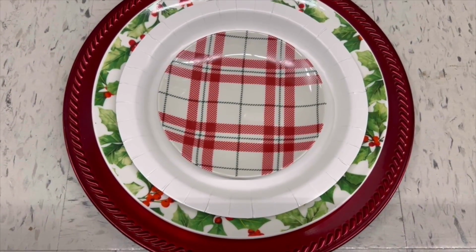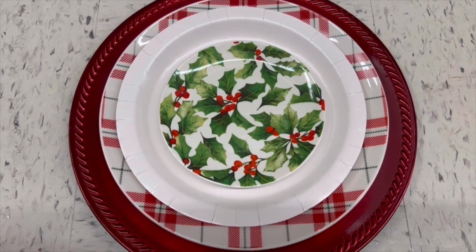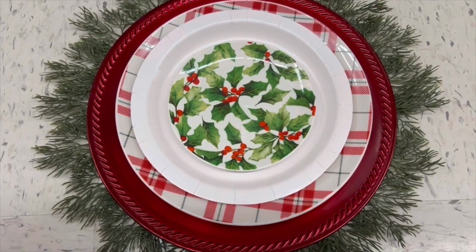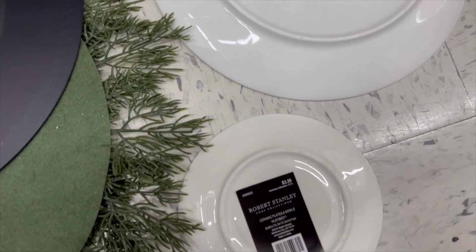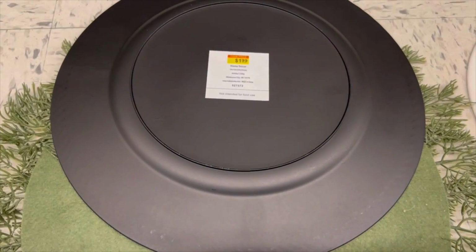But look how fun it is when you mix the patterns up. And here's the reverse. So you have a solid, a plaid, and then the design. Or you could really have some fun and layer one of their faux greenery chargers at the very bottom instead. I flipped everything over so you can see the prices. Remember, take 50% off of everything except for the charger.